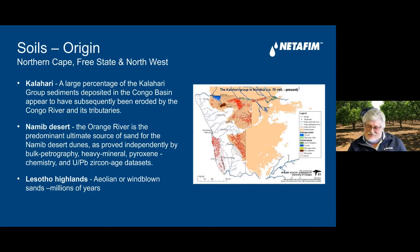There you can see at the bottom the Harts River, the Vaal River system, and here the Garib or the Orange. And they would say that all the diamonds, all the sand for the Namib Desert originated from there.